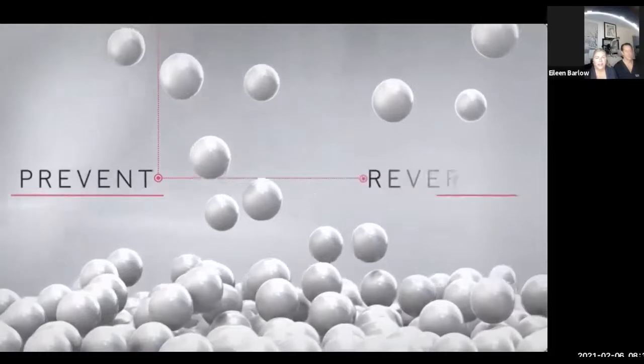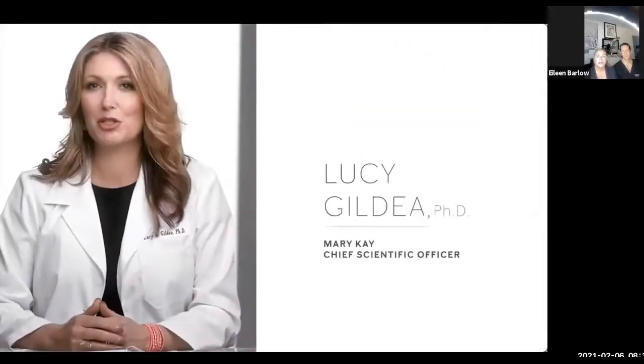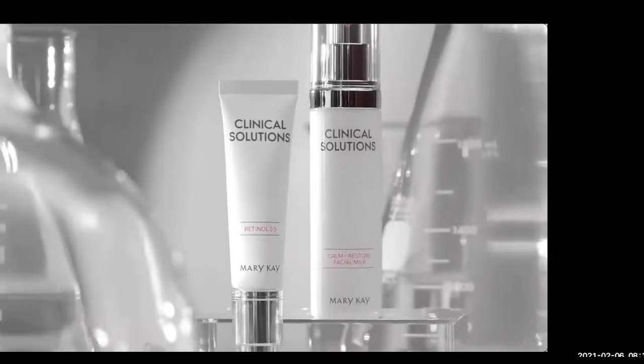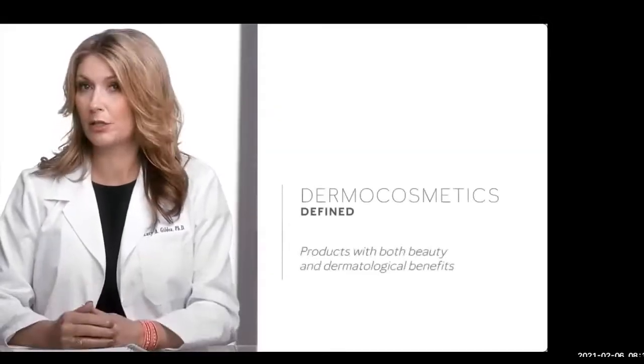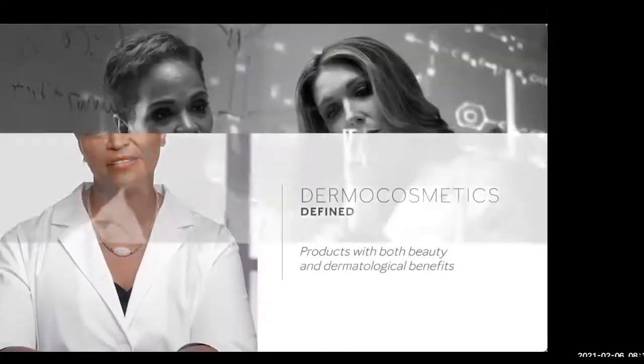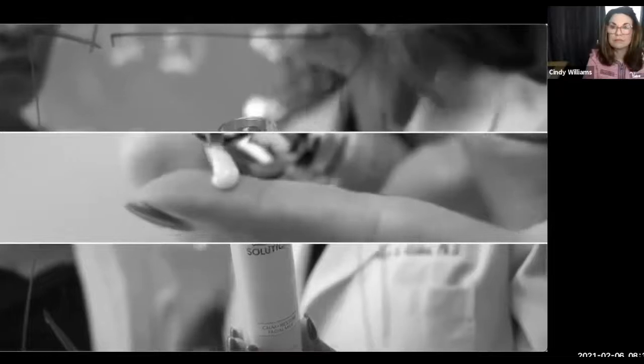Can skincare products really turn back time? Scientists today know more than ever about why and how skin ages. Together with the growing consumer demand for products that deliver strong benefits, Mary Kay has developed Clinical Solutions, a new line of dermocosmetic skincare products. The term dermocosmetics is used to describe the intersection of products with both beauty and dermatological benefits. The growth in dermocosmetics reflects the evolving role of the cosmetics industry in helping consumers achieve improved skin health.